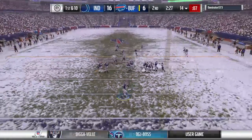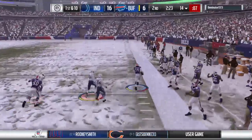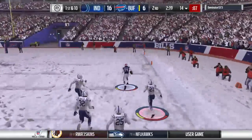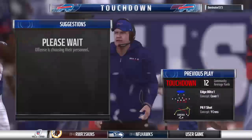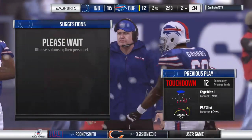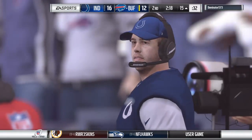Now a play fake here on first down. He'll hit Watkins on the crossing route. And all the way home for a Bills touchdown. Sammy Watkins, 85 yards. And his guys get the quick strike touchdown.